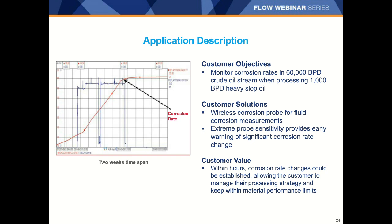Once that stopped, corrosion inhibitor was applied, and you can see that the red line went flat. So they were able to notice that the increased rate was there with this opportunity blend, and they were able to immediately remediate that with a different chemical or more chemical, and it settled out.